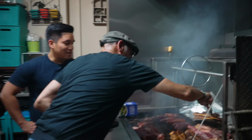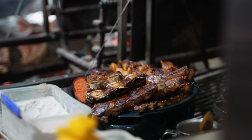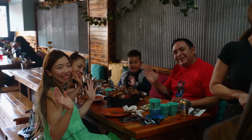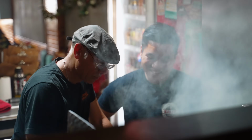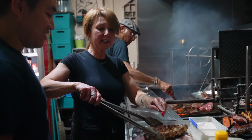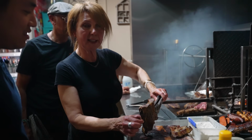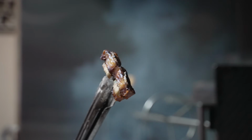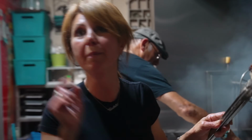Then we also have different cuts like lamb cutlets, pork belly, chicken skewers, chicken pompona. That's something that comes from Uruguay, something that we make in house. What's the marinade? Just salt and pepper. Everything, even the chicken. The chicken gets marinated with my sauce. This is the asado. This is the number one. If you don't have this in the shop, they will walk back out.